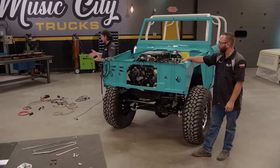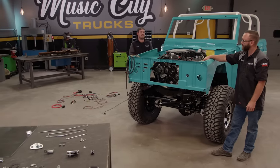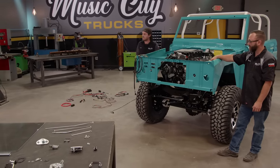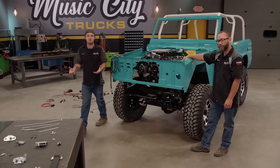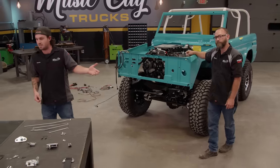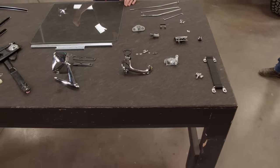Now that's not the only wiring that's gonna go in this truck. So we have the entire body harness that still needs to get ran and terminated. We still have to wire up the dash and actually just build the whole dash. So we have the original one over there for reference. We even got to build the doors. So we have most of the components out here on the table. And what we don't have here, we're gonna rob from the original doors as well.